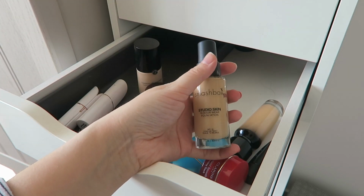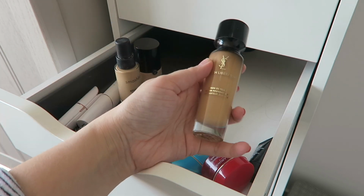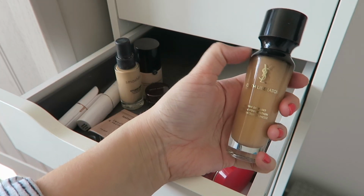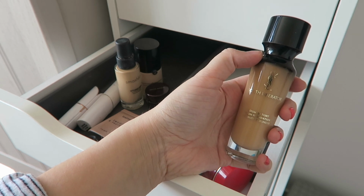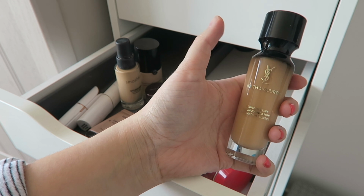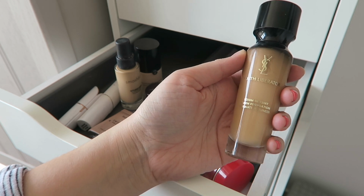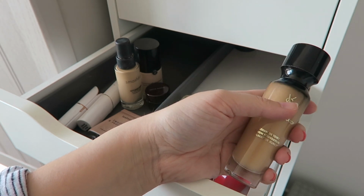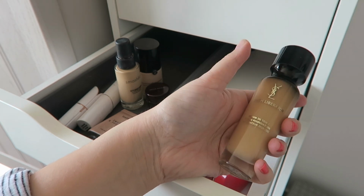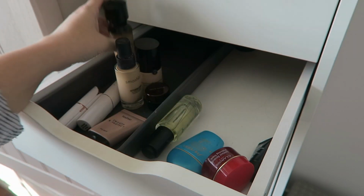The Smashbox Studio Skin, I'm going to keep this one. This is quite good for when my skin is a bit dry. And this one, I haven't used this in so long. I'm going to keep it, but again, move it over to my other area where I do my daily makeup so that I can use it up a little bit. This is the YSL Youth Liberator Serum Foundation. I used to love the YSL Touche Éclat foundation, and then I got this one when it came out ages ago. But yeah, I'm going to give this one a go again.